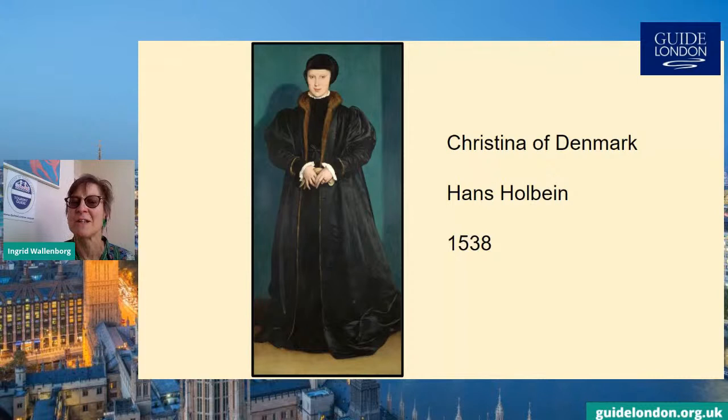So in 1538, Hans Holbein was sent to Brussels, and he was accompanied by the English ambassador to the Holy Roman Empire and Flanders, Sir Philip Hoby. I mention that because Hoby wrote a lot of letters about this, so that's why we know a lot about this commission. And Christina of Denmark was apparently a very popular candidate. People were really quite excited by the prospect that Henry might marry her. She's already a widow here, and she's very young. So I don't know if you can see on the picture, but she's only 16.